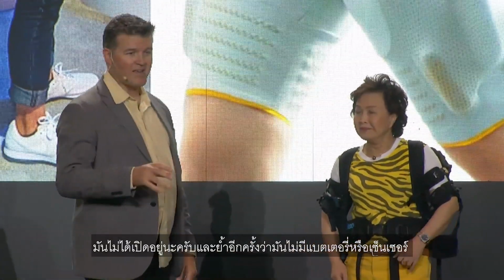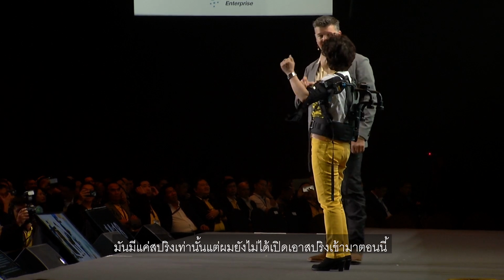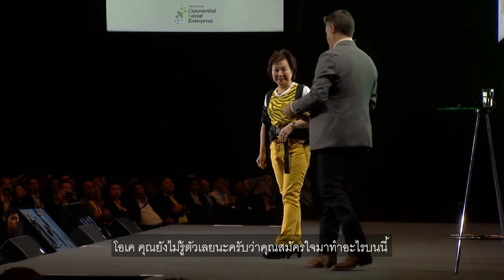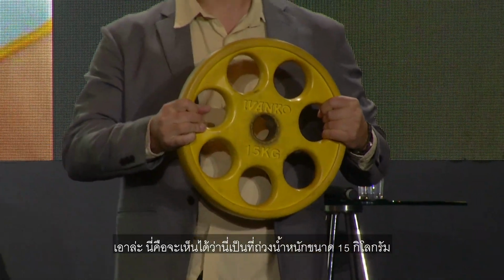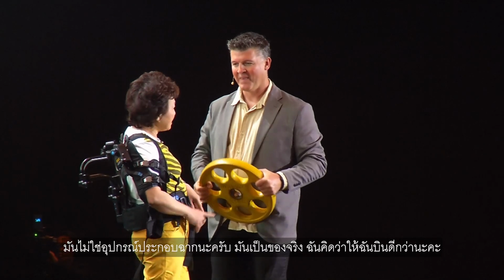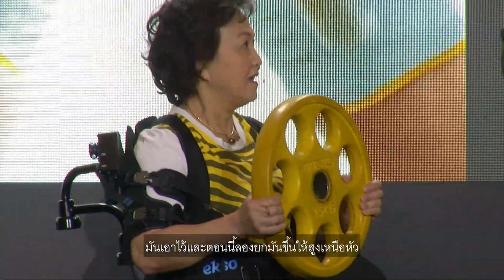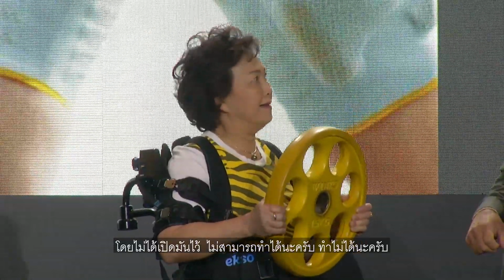So it's not on, and again, this has no batteries or sensors. It's only springs, but I haven't engaged the springs yet. So I'm going to ask you to lift this weight here. Okay, you didn't know what you were signing up for. So this is a 15 kilogram weight, obviously. It's not a prop, it's real. So I'm going to ask you to hold that and now try to lift it up over your head without it on. Wow. Can't do it.